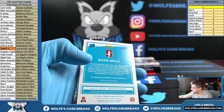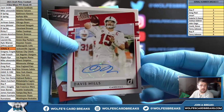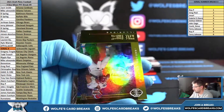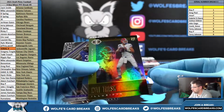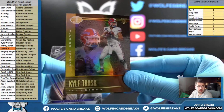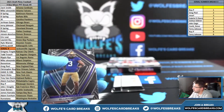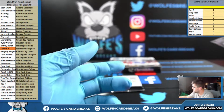Davis Mills for the Houston Texans. Rated rookie, Donruss rated rookie autograph. Texan. Trask. Is this a gold Trask? Illusions gold, 9 out of 10. Kyle Trask for the Bucks. Bucks going out, James K. Nice hit, James. Illusions gold, numbered out of 10. 9 out of 10. Molden and Gainwell.